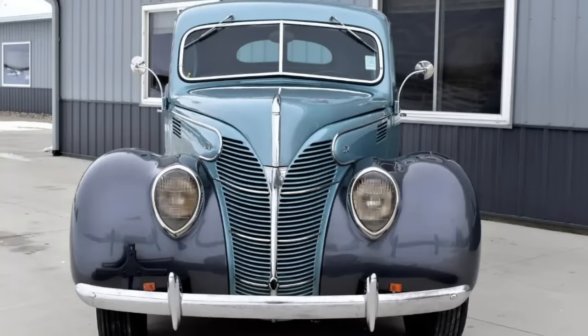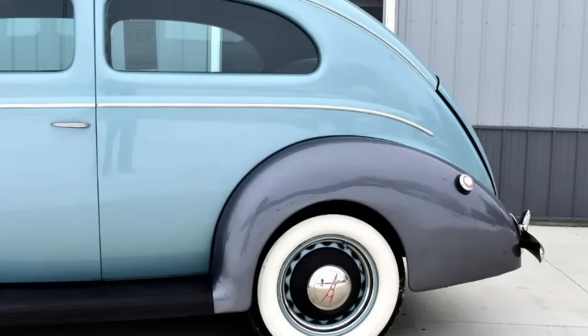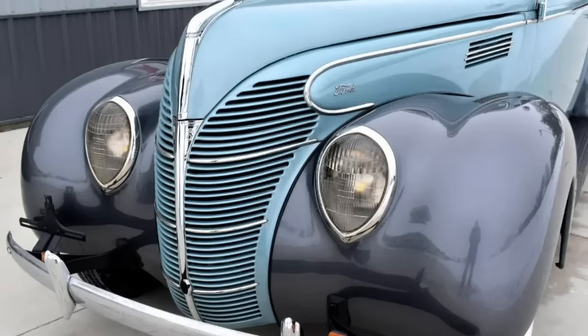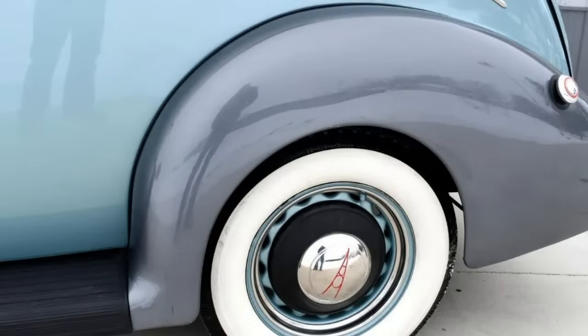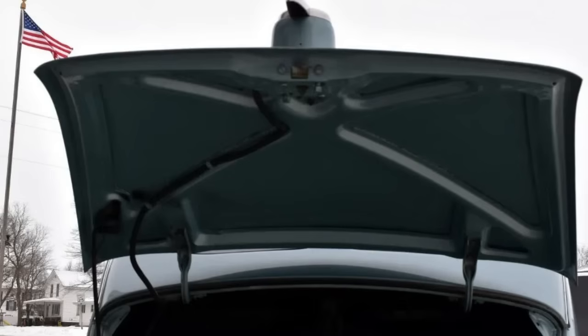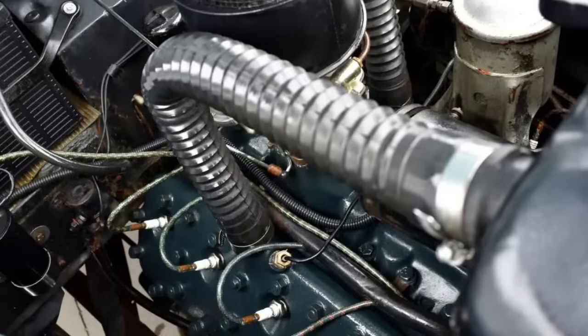Smooth flathead power. Under the hood, this Ford retains its factory-correct flathead V8 engine, which has been recently tuned and runs strong. Paired with a 3-speed manual transmission, the car delivers an engaging, authentic driving experience from a bygone era. This drivetrain setup remains one of the most iconic combinations in early Ford history, known for its reliability and characteristic flathead exhaust note. This 1939 Ford sedan is an outstanding example of late 1930s American motoring, fully detailed, tastefully finished, and ready for local shows or weekend drives.